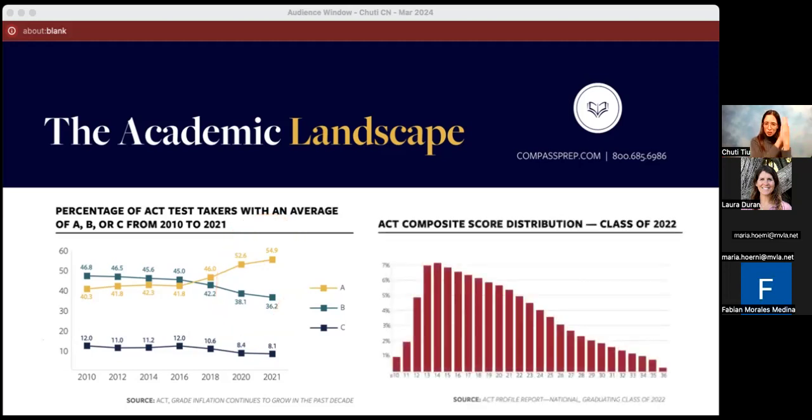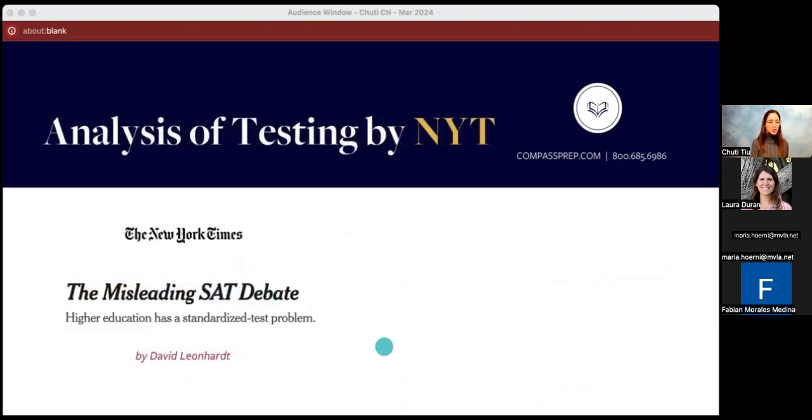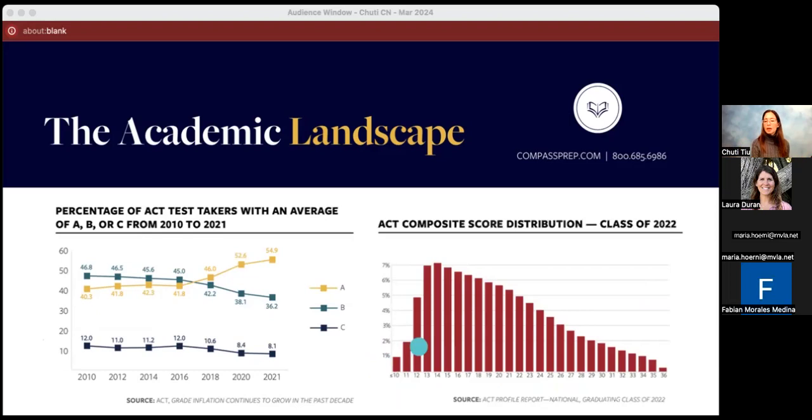Now you see grades on one side of the screen, and then what you see is the composite score distribution of the class of 2022 for the ACT. It is your traditional bell curve, okay? Fewer people not doing so well, fewer people doing really, really well, and then everybody in between, which is the typical bell curve.